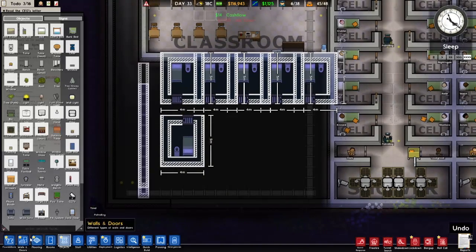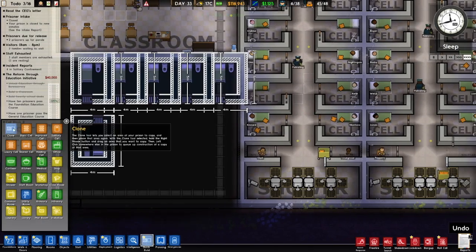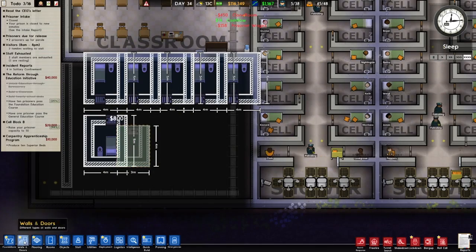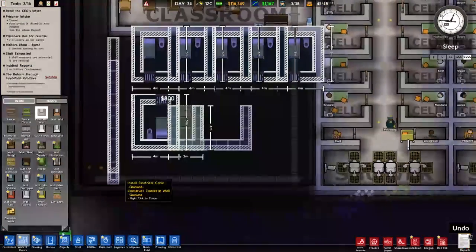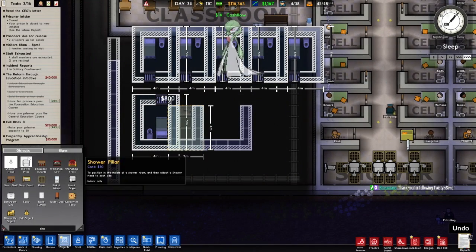Then what we're going to do is grab quick build, clone this, and put 1 there, and then make like a little bit of a shower room over here. So what I'm going to do is grab a concrete wall that comes up like this. This will be our shower room.